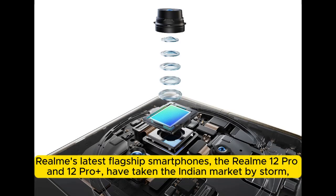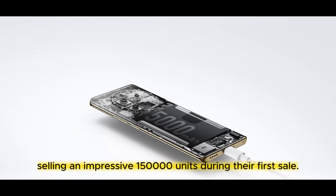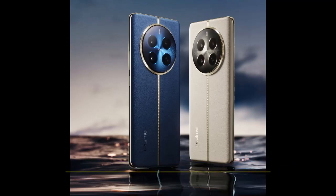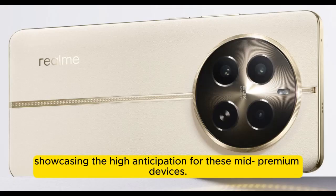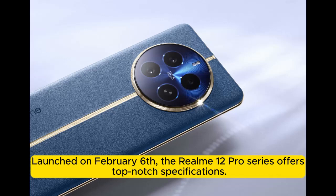Realme's latest flagship smartphones, the Realme 12 Pro and 12 Pro Plus, have taken the Indian market by storm, selling an impressive 150,000 units during their first sale. This record-breaking achievement in the Rs. 25K to 30K price segment follows over 120,000 pre-bookings, showcasing the high anticipation for these mid-premium devices. Launched on February 6th, the Realme 12 Pro series offers top-notch specifications.